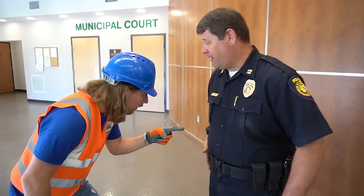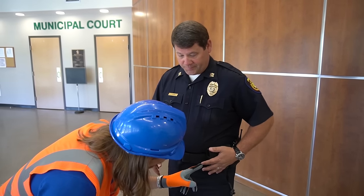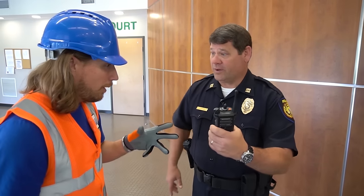Oh, what is that right there? It's my firearm. Oh, what do you got right here? Extra bullets. And a radio. A radio. Oh, yeah, maybe we can use it.